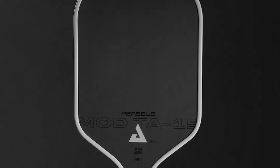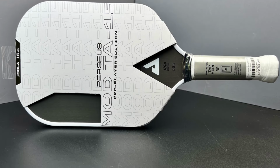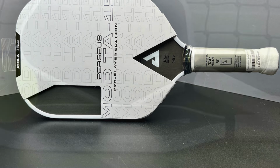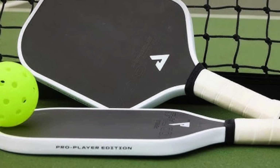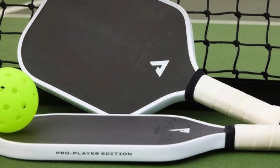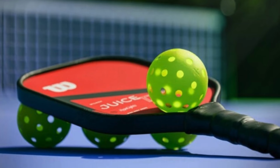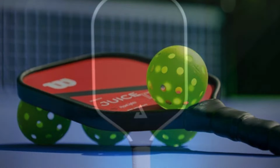The reactive polymer honeycomb core enhances the sweet spot, providing more consistent performance with every shot, while the paddle's textured carbon Flex 3 face ensures superior spin control, helping players apply precision to their serves and returns. Weighing between 7.8 and 8.3 ounces, the Perseus Mod TA15 is designed for quick maneuverability and responsiveness, whether you're engaged in fast-paced rallies or delivering powerful smashes from the baseline. The paddle's aerodynamic shape reduces drag, making it easier to execute quick swings and precise shots during intense play.